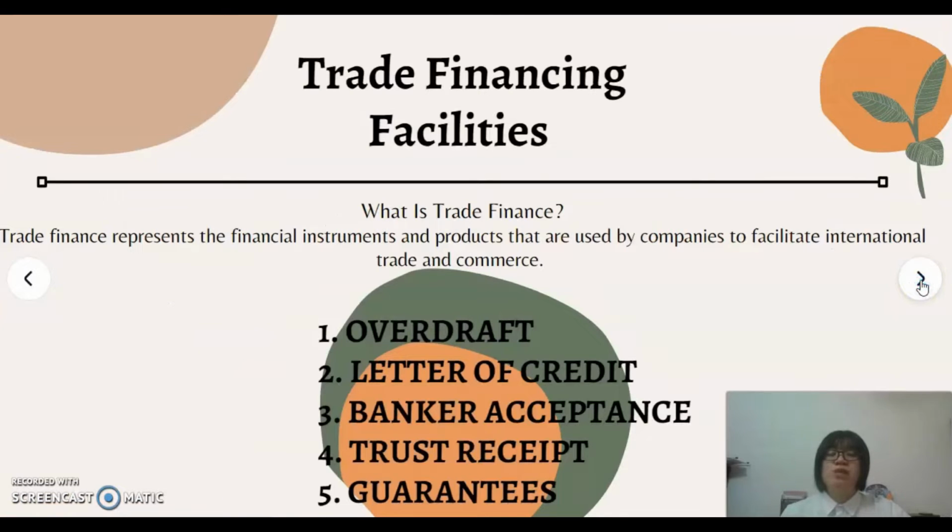Now let me give a brief introduction about what trade financing facilities are. Trade finance represents the financial instruments and products that are used by companies to facilitate their international trade. Trade finance makes it possible and easier for importers and exporters to transact business through trade. Trade finance is an umbrella term, meaning it covers many financial products that banks and companies utilize to make trade transactions viable.